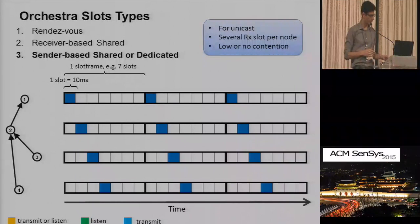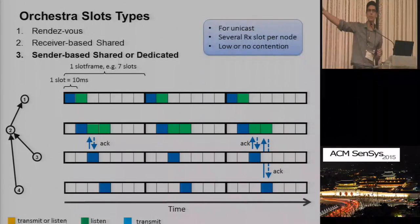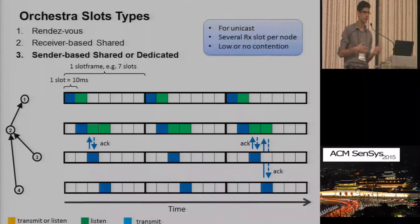And here, same principle: nodes are going to listen to whatever neighbor they want to receive from. So in this simple example, where we only assume single directional communication, all the traffic is going to 1, for the sake of simplicity. 1 wakes up at slot 2 to receive from 2, and 2 receives at slots 3 and 4 to listen to 3 and 4. There's one communication between 3 and 4 going on, and the nice property here is that we can have, in the same slot frame, two packets sent to node 2, which we couldn't in the previous case.